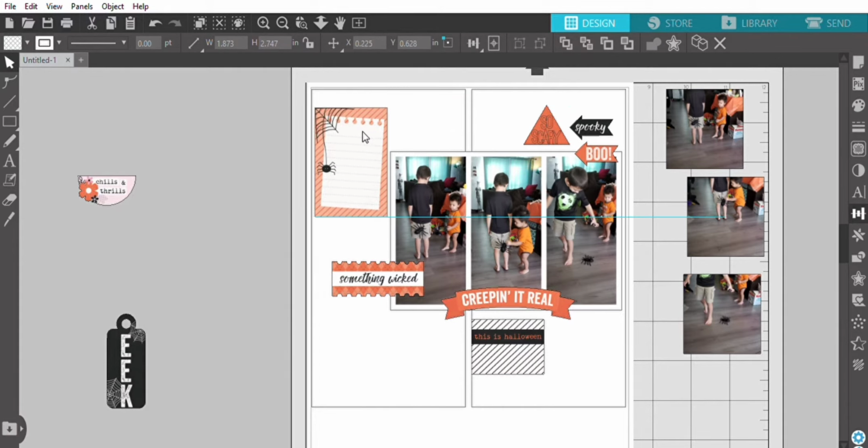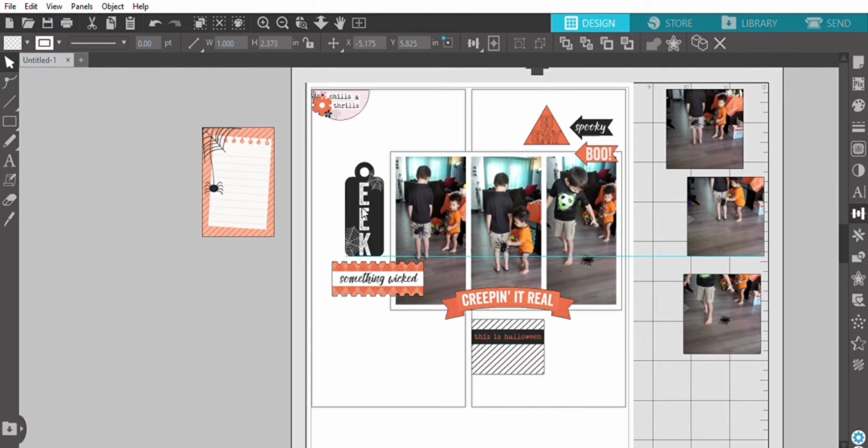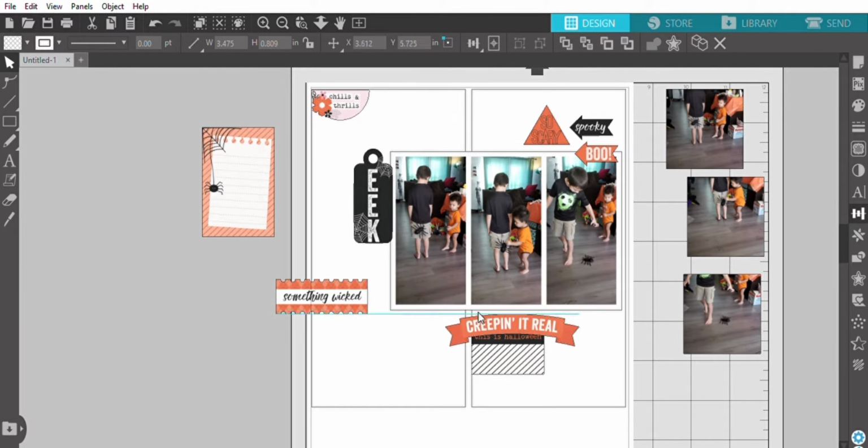So, we're jumping right in. I am working with Printables, so this is why you see me on a different format. I am working in the Silhouette, and I'm playing with the stickers from Ghost Like You. It is a printable set from Traci Reed Designs. Check them out if you are looking for some Halloween goodies in the traditional colors with hints of pink, which is so crazy, but it works.